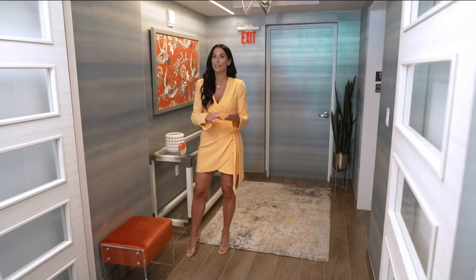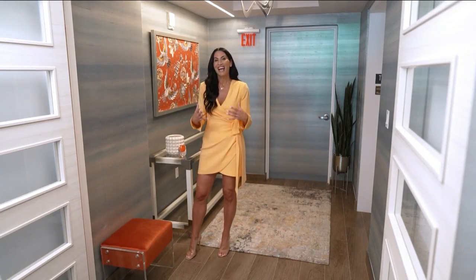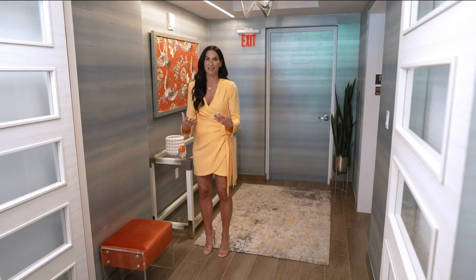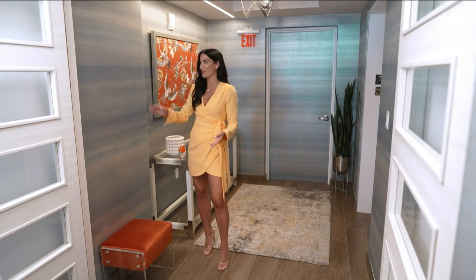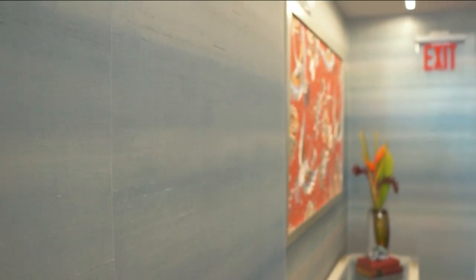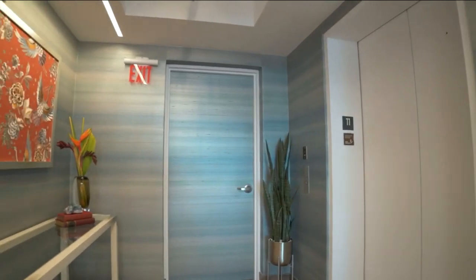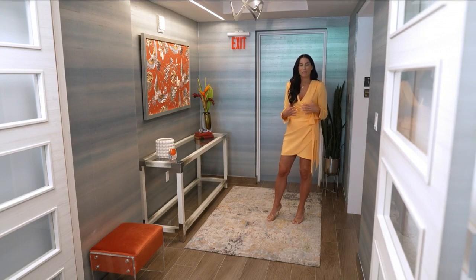Foyers, whether it's an elevator foyer or a foyer in a condo or a single family home, should have that special sort of welcoming feel that sets the tone for your color palette and the rest of your decor. So we have this beautiful gradient of aquas and light blues on the silk wall covering that wraps the entire room. We didn't want the entire condo to feel too blue and too beachy. We wanted it to feel elevated with bold colors.